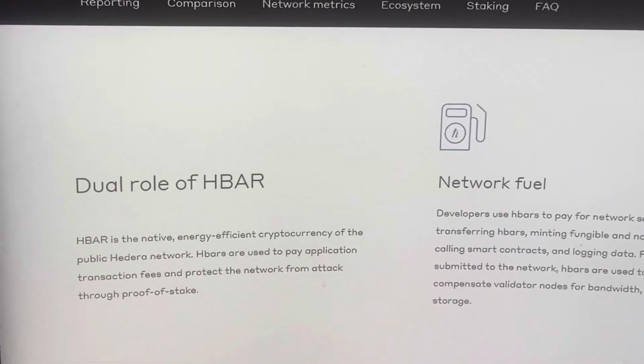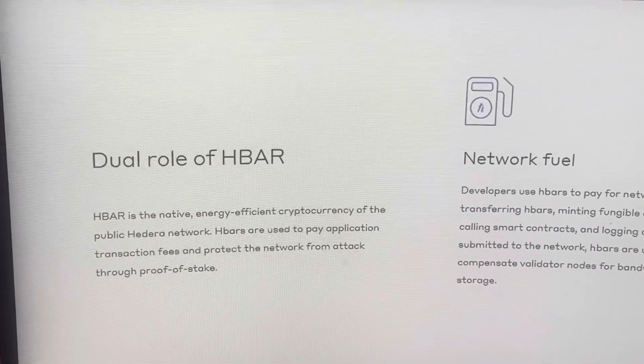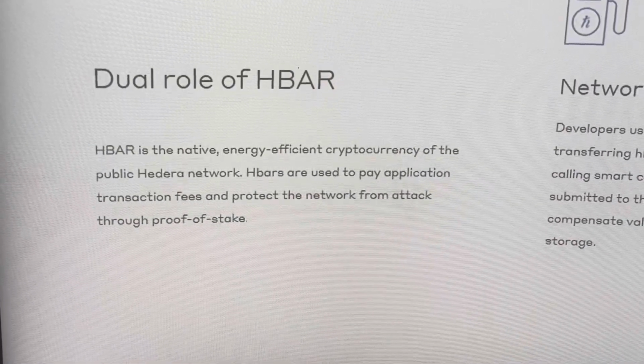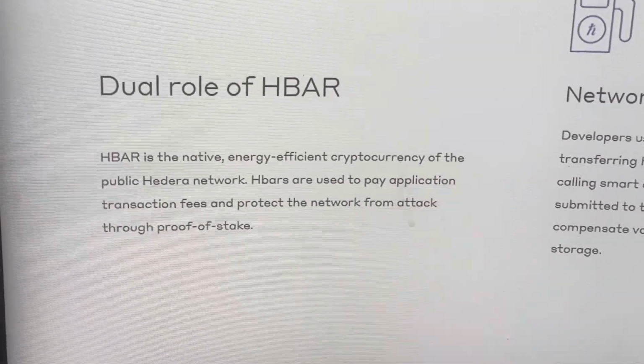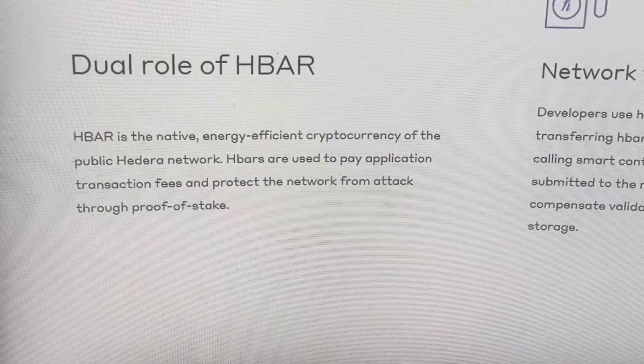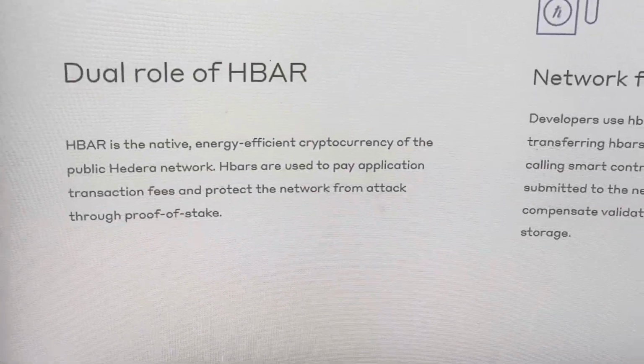If you're wondering, why would I want to hold HBAR? What would that do for me? How will I make money off of it? So let's take a look at that. HBAR is the native, energy-efficient cryptocurrency of the public Hedera network. HBARs are used to pay application transaction fees and protect the network from attack through proof of stake.